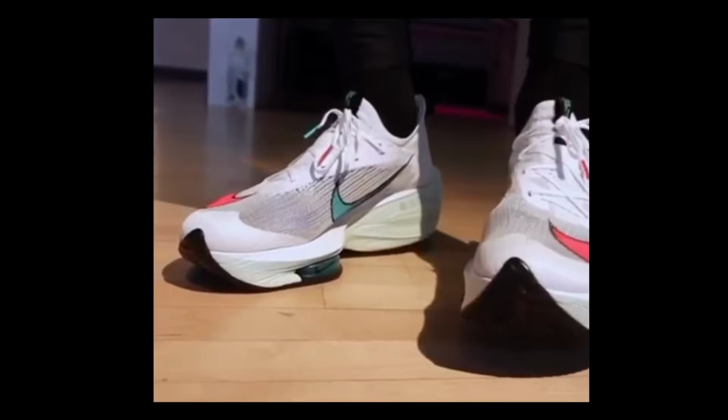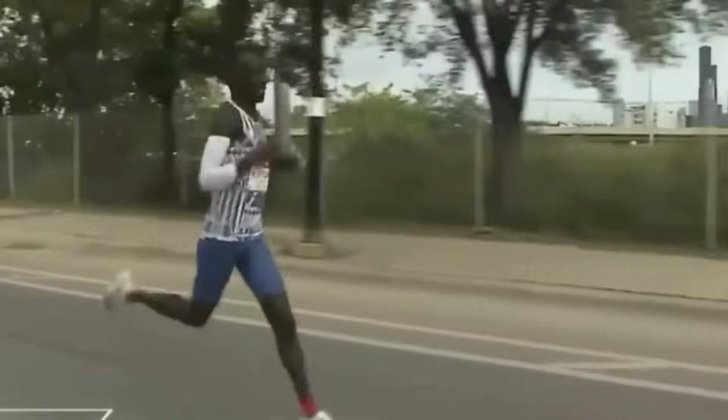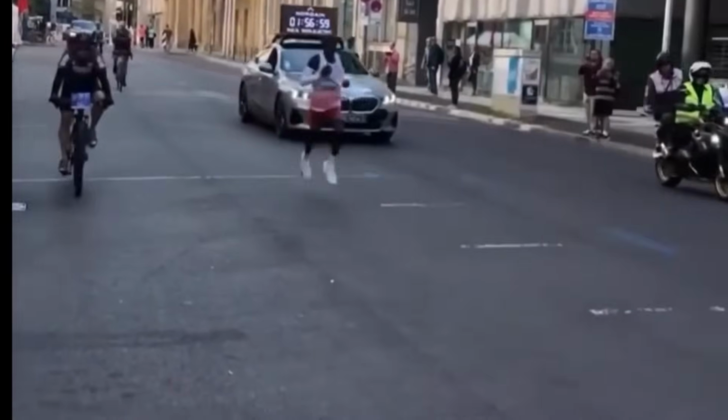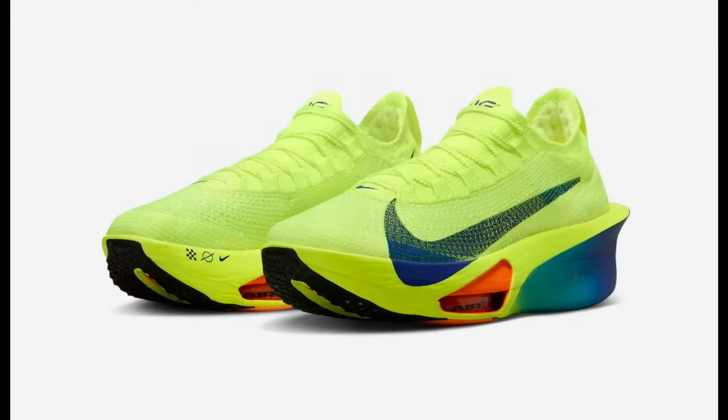But apparently, key changes have been made in this one shoe to make every single cent go towards setting a new personal record. Now, it's also pretty exciting to see this shoe coming out in a brand new color scheme, and they call this the Nike Volt variant.